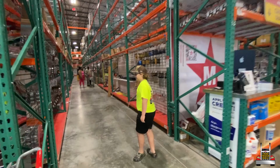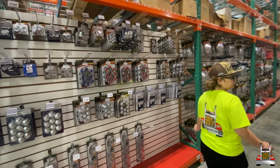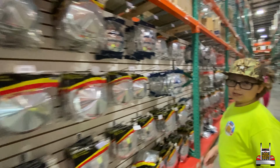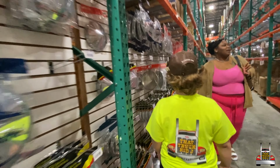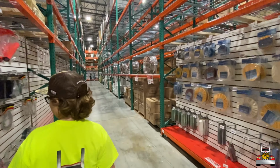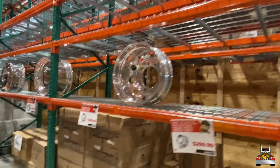What's up? We need a forklift to get around here. You sure do. Cool. All the hubcaps. So, can I get one? No. Wow, they got real wheels too, not just the caps. Wow.